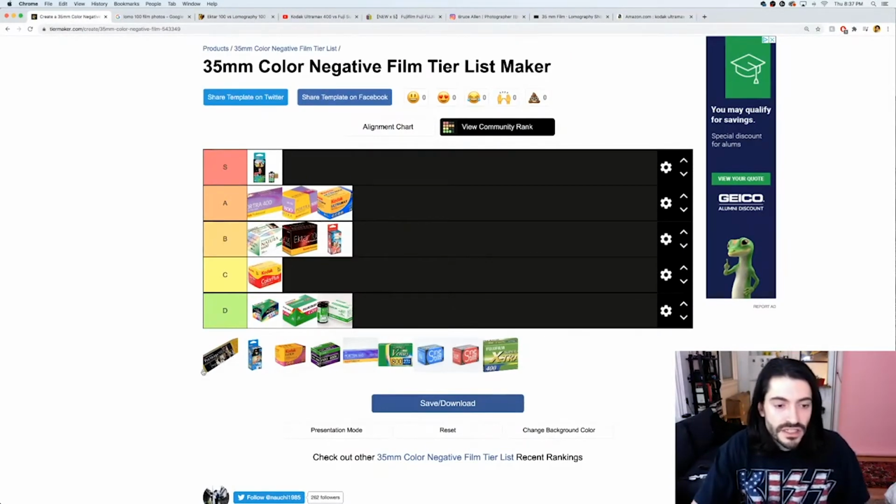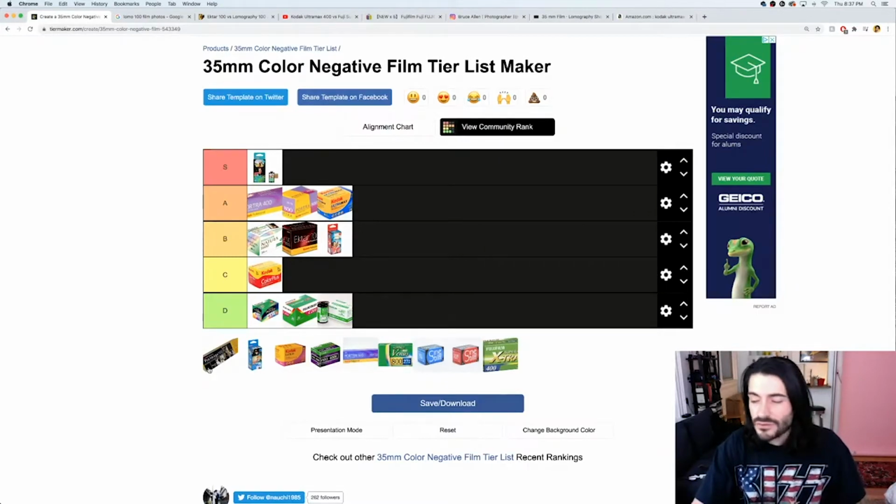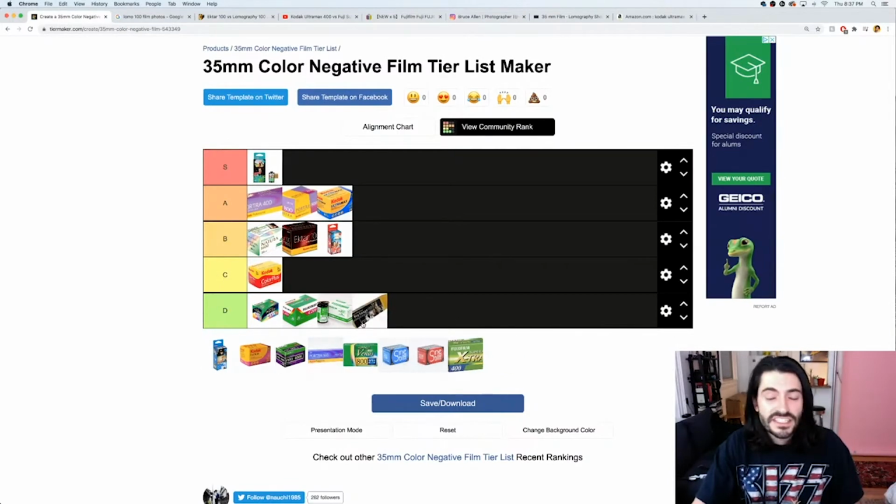Kodak Pro Image 100. I actually think I have an expired roll of Pro Image 100 around. I haven't used it yet. So I'm going to give it a D just because I haven't used it.